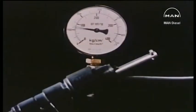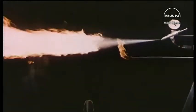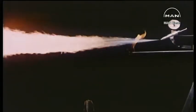Returning to the ignited injections and using a pump pressure of about 200 bar, the atomization is now so good that all injections are ignited. At the same pressure and continued injection, a flame is formed, but the flame soon dies out because of the lack of oxygen at atmospheric pressure.